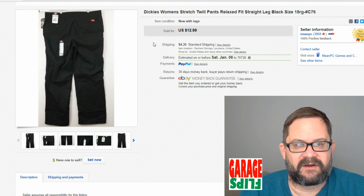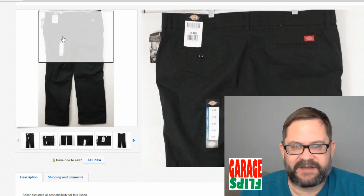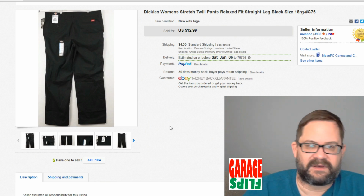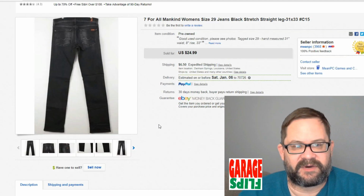Here is a pair of Dickies women's work pants, a little larger size, and they have their tags. I paid $1 for these, and I got $13 plus shipping. And I was able to get these out first class, which makes a difference. It's a couple of bucks cheaper.